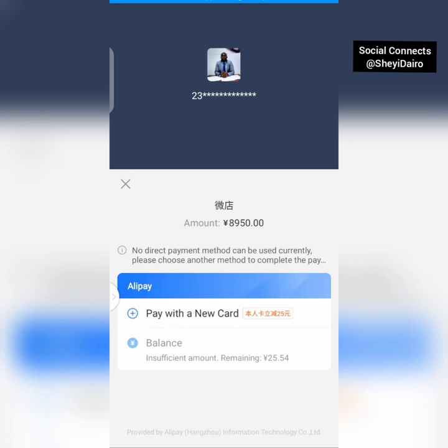The thing will just link me to enter my payment code, right? It's just a six-digit number like that. I'll put it in, then that's all. So it's just so simple.